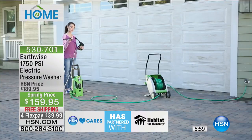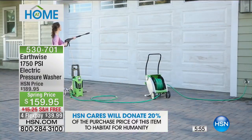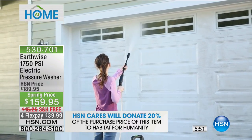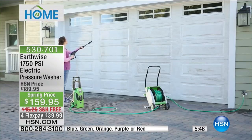I'm going to head out to my car, show you how you can wash the car. Perfect. We have an internal soap tank. By the way, that's a big feature too, because with a soap tank, it allows you not just to blow stuff off and rinse, it allows you to wash as well. So we're going to show you how to wash the car. Let me show you quickly.